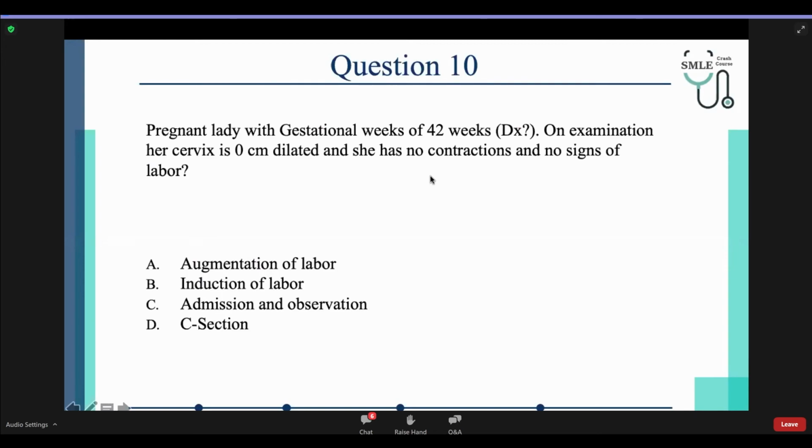So let's have the poll. This should be easy. A post-term lady coming to you, no active labor. What's the management? It should be easy, right? I'm just going to give it 10 seconds. This is super easy, guys. Answer this, and then I will explain one more thing, and we're done.